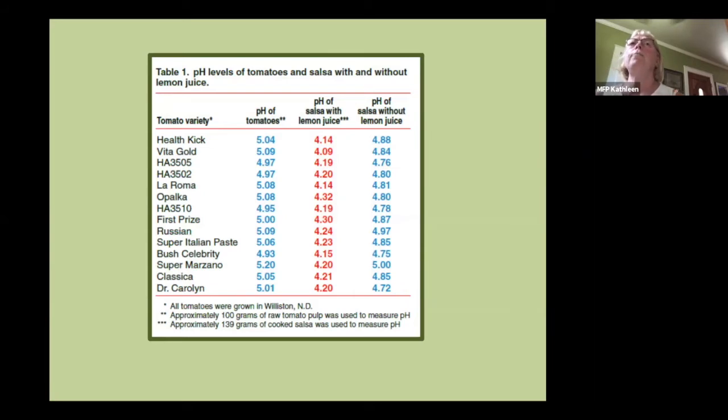This chart, a little difficult to read, I apologize for that, but it deals with the pH levels of tomato and salsa with and without lemon juice. You can see in the far left corner, every single one of those values is above the 4.6 point. So they are low acid tomatoes. With the addition of lemon juice, the pH then falls below that breakoff point. And again, here on the right is salsa without adding lemon juice. And again, you're going to run into problems. You need to add either the citric acid or the lemon juice.